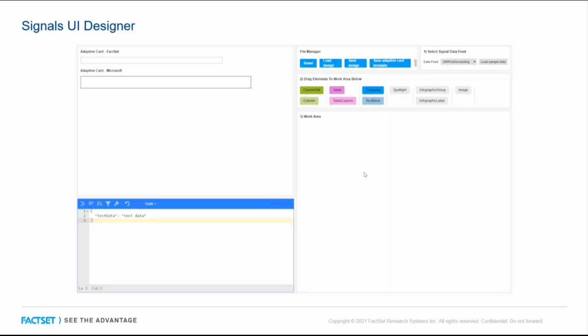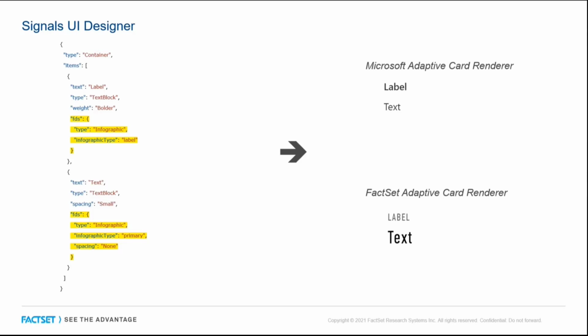Yeah, so I was just showing you how you can pull any of those different components down and see an example on the side of how it would be rendered. This is just an excerpt of what will get written to that adaptive cards JSON file. This is that second element that you were seeing in that last slide, that infographic group, which is really just 2 different text blocks.